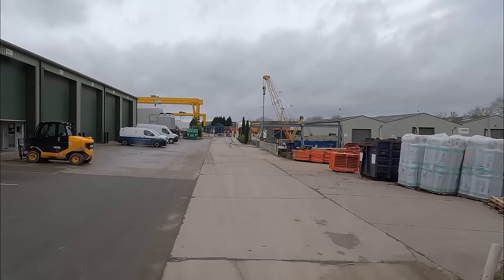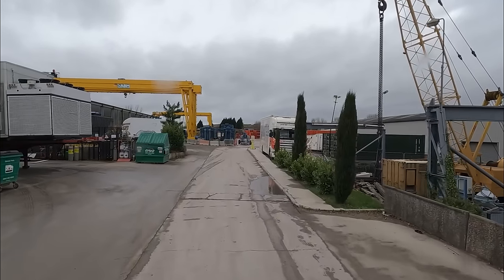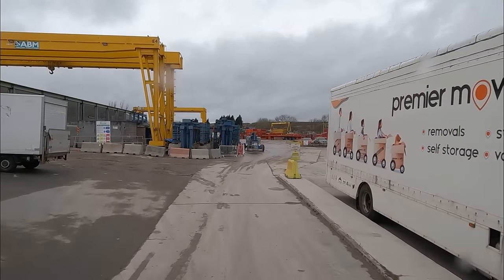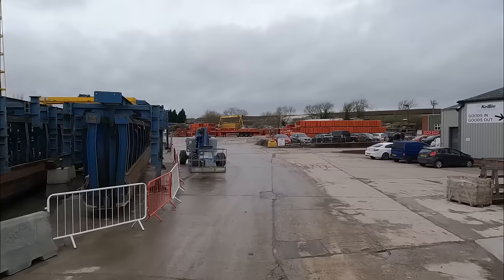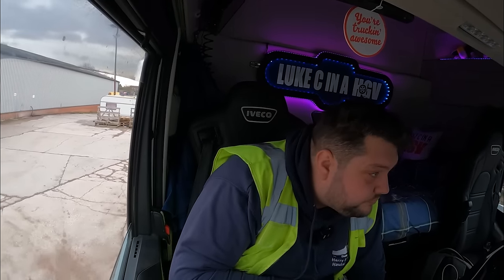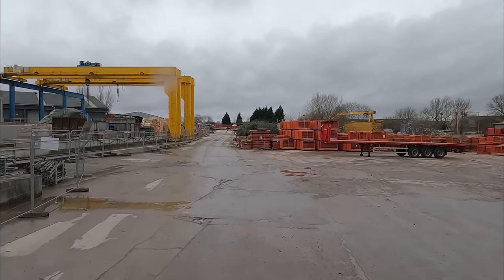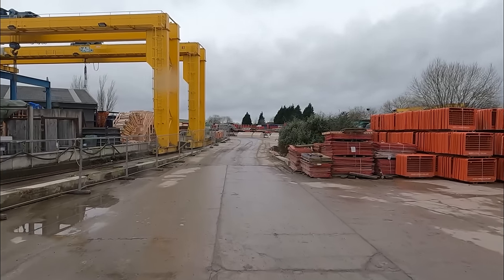Yeah, so that crane says ABM as well. So it's a lot of ABM places around here. We've got to try and find the right one, the one that we need. That's a lot of ABM stuff. He actually told me a specific yard to go to, so that's the one I'm going to first. And then I'm just going to have to see if I can find someone.